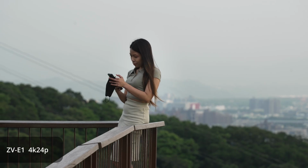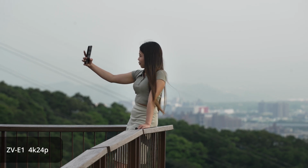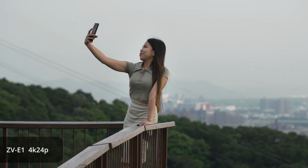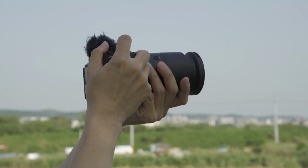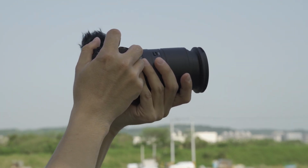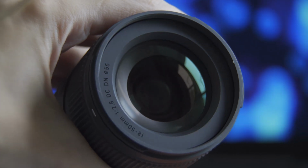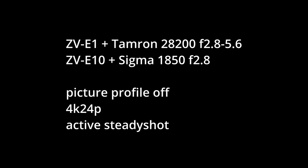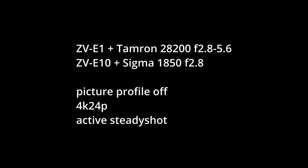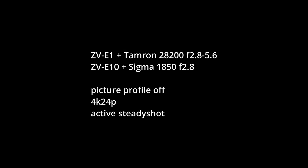Now I want to show you some side-by-side videos and see if you can tell which is shot with which camera. For the ZV-E1, I'll use Tamron 28-200 full-frame lens. And for ZV-E10, I will use Sigma 18-50 lens. All of them were shot with picture profile off, active steady shot, and other settings are all the same.